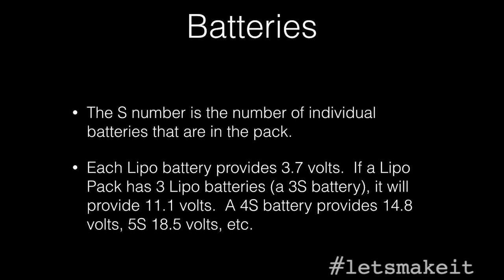And I didn't list it here, but you can actually get a 1S and 2S, which are 3.7 and 7.4 volts. So they're all in multiples of 3.7. The S number just tells you how many of those are inside the actual Lipo pack. And I call it a pack because it's actually a number of individual batteries inside the pack. A lot of these you can kind of see into, and they look like little tinfoil packs. We're going to talk about safety of those too, because they are very dangerous as well.